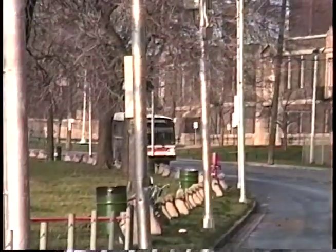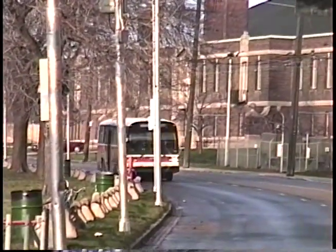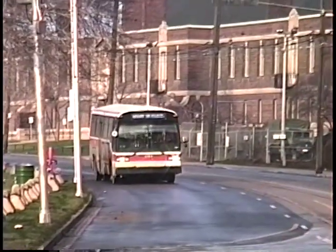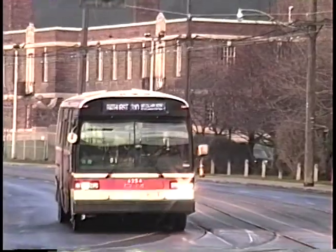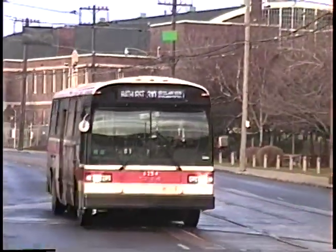(6254) sports a unique blue-colored Blue Night Network roll sign. The Bathurst Night Bus is on Fleet Street. It ran from St. Clair and Vaughan to the exhibition grounds.